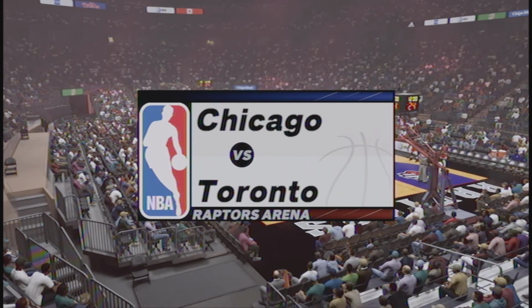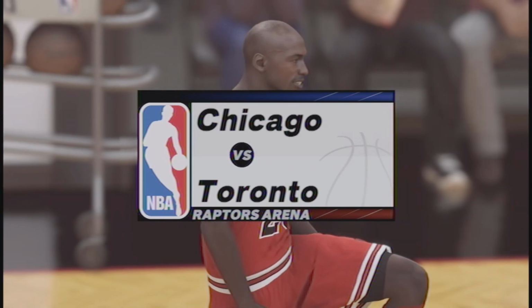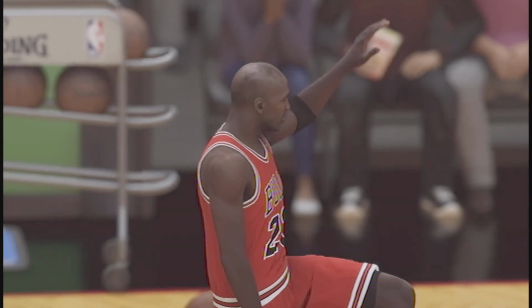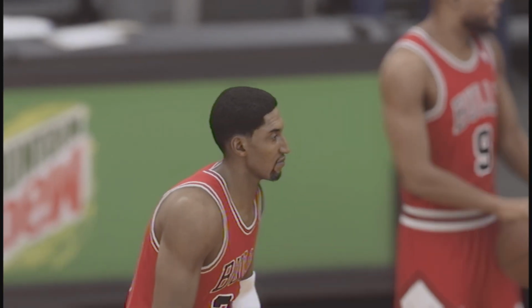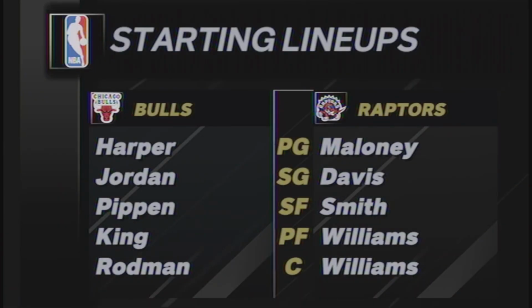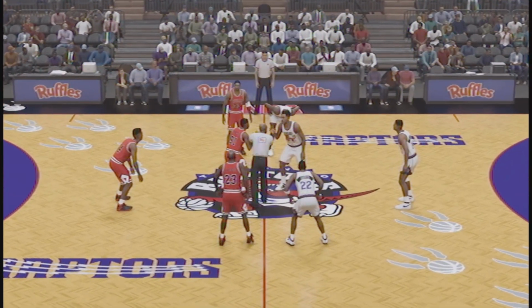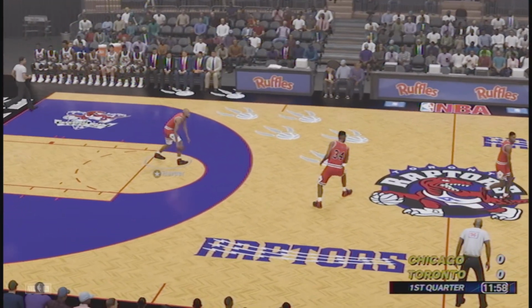Let's move on to another expansion team. Hopefully I will be better at recognizing who they are. We got the Chicago Bulls coming to Toronto. Check out this Toronto court, guys. This is pretty snazzy. Matt Maloney, Hubert Davis, Joe Smith, and then Hot Rod Williams and Scott Williams, I believe. I'll just say Williams for either of them. I know Hot Rod. I think the other one is Scott Williams.